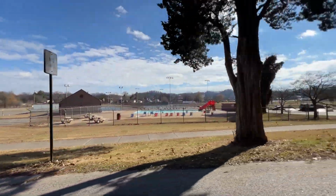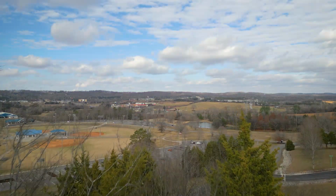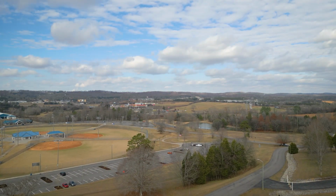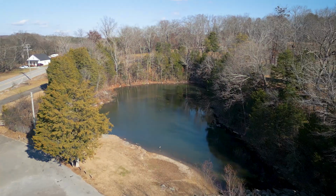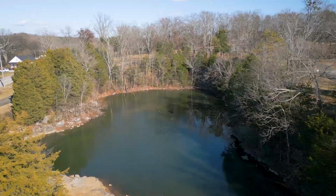So it doesn't matter if you're a young person, has children, a young family, or whatever. There's all these parks and playgrounds. There's parks with swimming pools. There's parks with skating. Just about any type of activity you can think of. You've got the skating park. You've got the swimming pools, the splash pads, all different types of playgrounds around the area at the different parks.